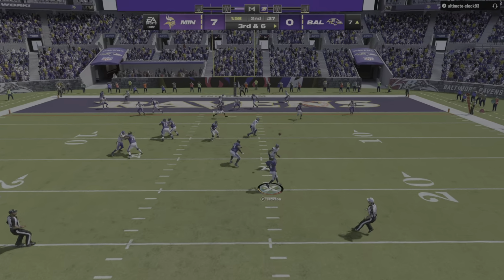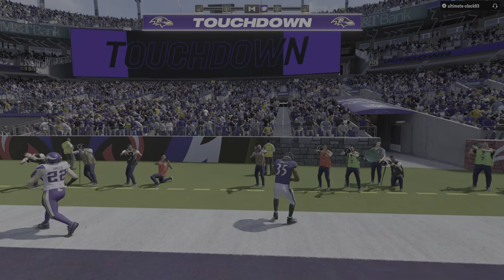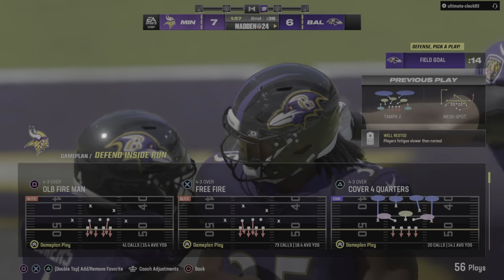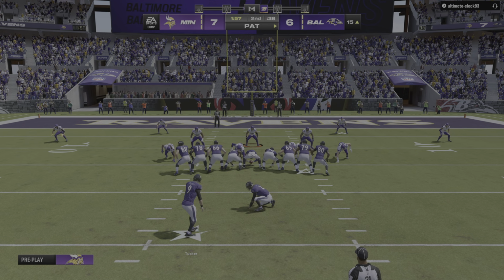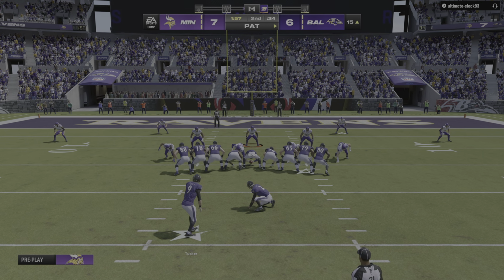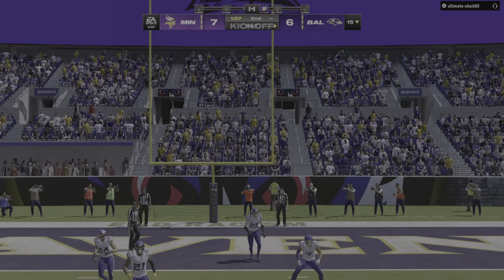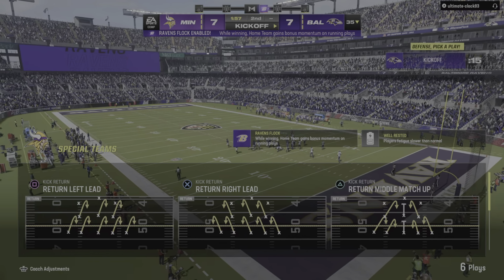Jackson. And this is caught. Touchdown, Baltimore. Gus Edwards. A 7-yard touchdown grab. And the Ravens are within an extra point of tying up this ball game. Tucker able to connect on the extra point, and we are tied at 7.